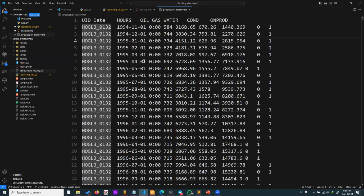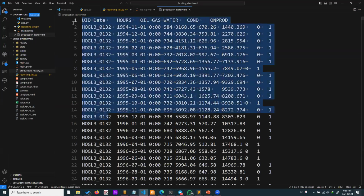So let me show you a simple automation script that I will create in order to convert those well productions into actual plots, and I will save them in a dedicated folder. This sounds like a lot, but it will take a really small amount of code to achieve this effect.